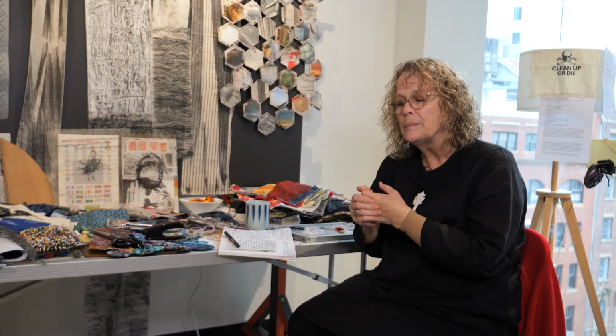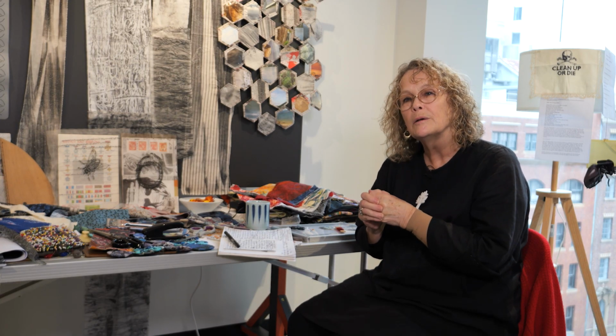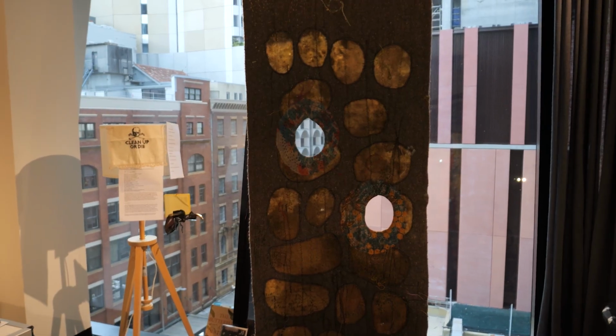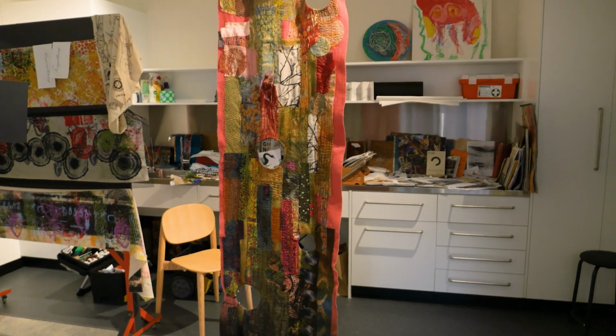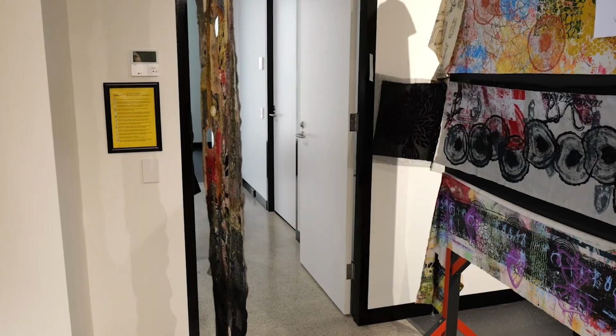The part of the proposal for the residency was to develop a body of work that I'm producing at the moment for an exhibition in the Griffith Regional Art Gallery in 2025. And what it is, 30 panels like these ones here. So there's 3 in the room, which hang from the ceiling of the gallery, and you'll actually walk through them.